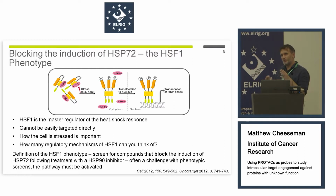So it has some advantages. You can be somewhat agnostic about how the whole thing works, but you need to have some idea about what's going on. So in the, again, very simple biology of HSP72 induction, it's controlled by this transcription factor called HSF1, which is sequestered up with HSP90 in a cell until you add some stress. The stress causes HSF1, via an unknown number or complexity of post-translational modifications, to trimerize. You then translocate to the nucleus and cause the transcription of not just HSP72, but a number of different heat shock proteins. So our idea is, if we could inhibit these unknown post-translational modifications and how they control the function of HSF1, we could block the induction of HSP72.